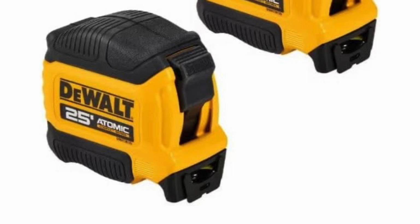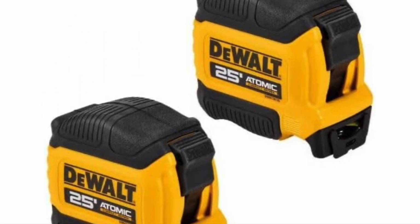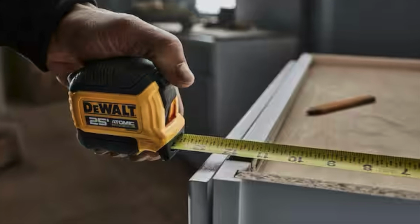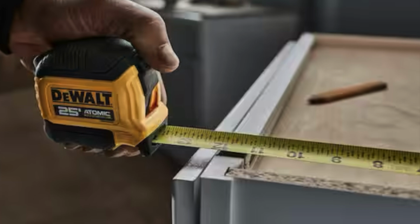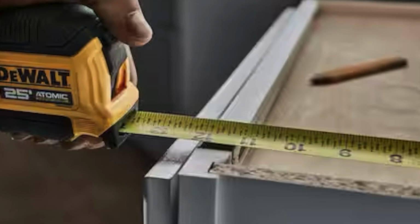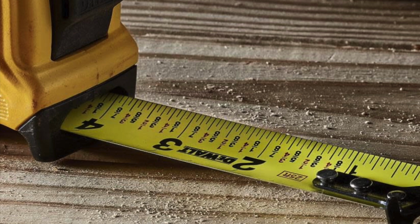Number one, high quality tape measure. Newcraft Workshop recommendation, the DeWalt Atomic 25-foot tape measure. Let's kick things off with a high quality tape measure. Precision is key in woodworking, and a reliable tape measure ensures your cuts and joints are precise. When choosing a tape measure, look for one that's accurate, durable, and has a clear, easy to read marking.